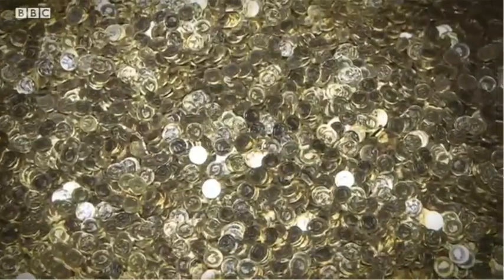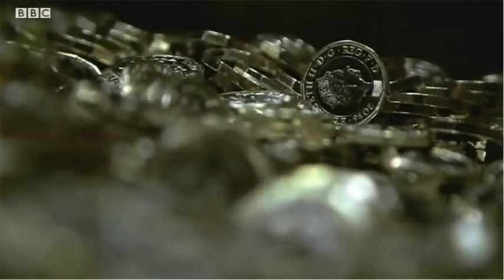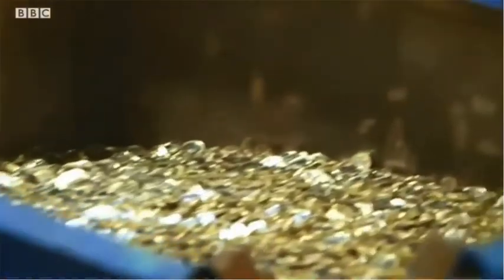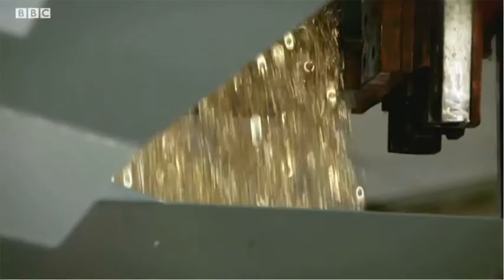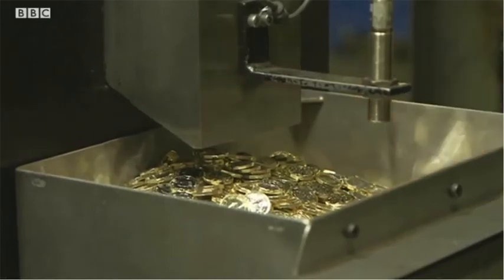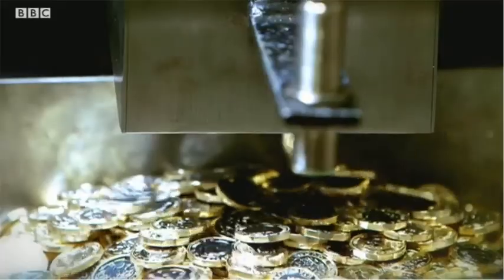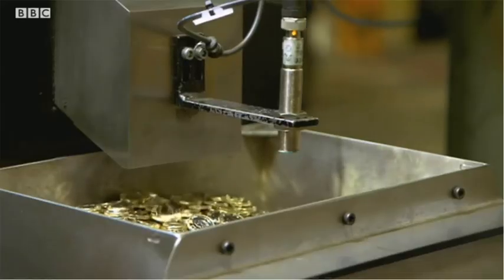Next month, our familiar round pound coins are being replaced by a new, edgier version. Right now, they're turning out 2,000 coins a minute, ready to go into circulation in March. And The One Show has been granted exclusive behind-the-scenes access to film here at the Royal Mint. In total, they'll produce over 1.5 billion coins, with each one intricately designed. So this brand new £1 coin is being billed as the most secure in the world. But why go to all this effort now?